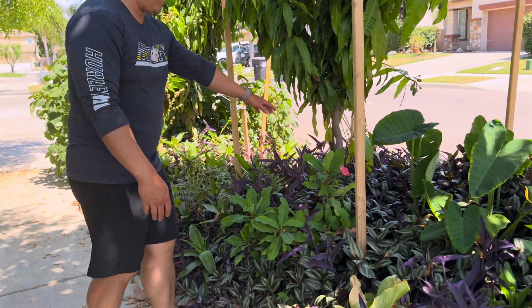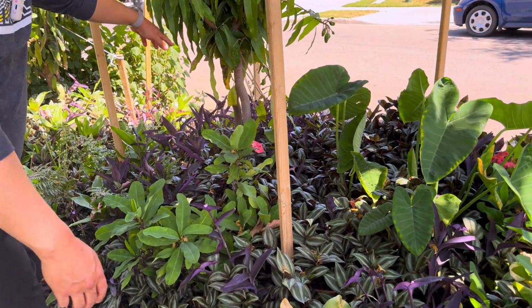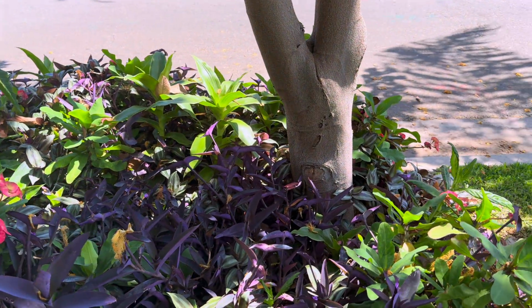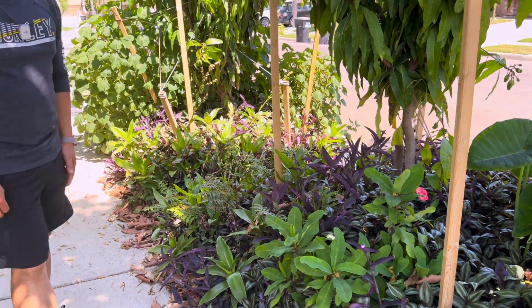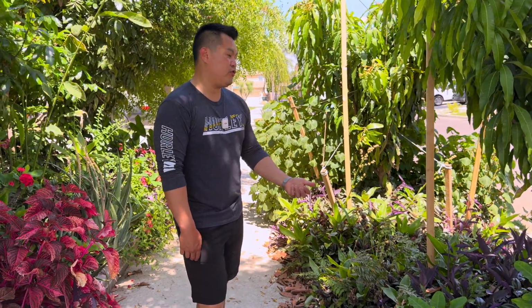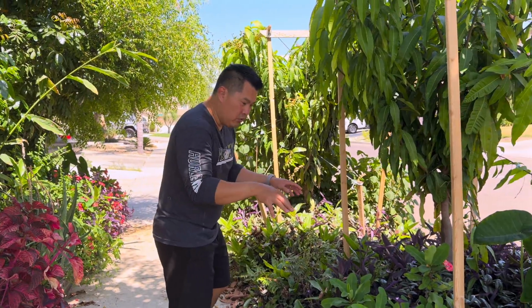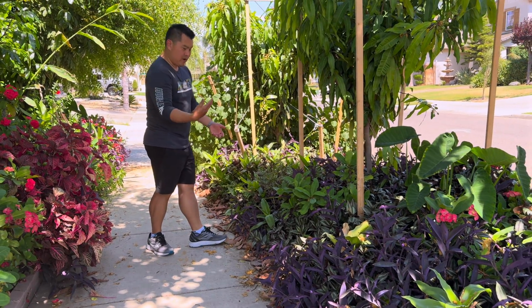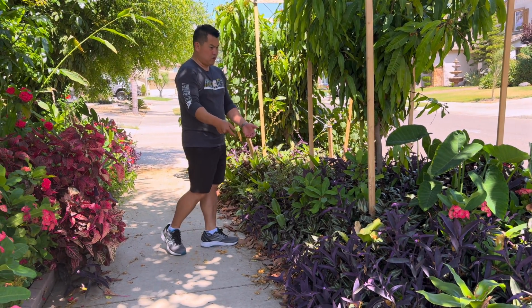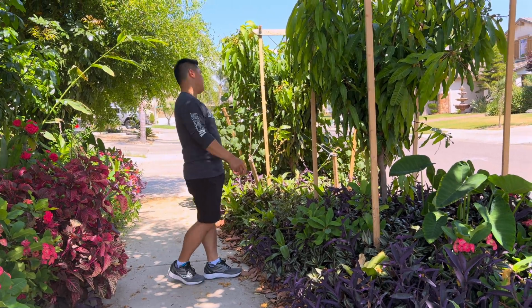This isn't a tree, but look at all the ground cover. It is literally touching the tropical fruit trees here, providing much needed cooling for the roots of the trees and all the beneficial insects and organisms in the ground, keeping it nice and cool. And all these dead leaves here are food for the organisms, the worms, and in turn nutrients for the tree.